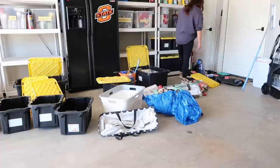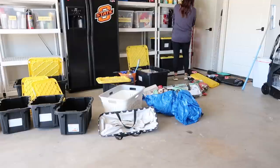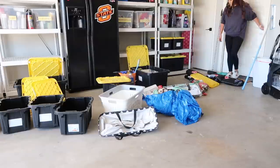So just be really careful of what you're keeping just because you have a spot for it and what you're keeping because you're actually gonna use it.